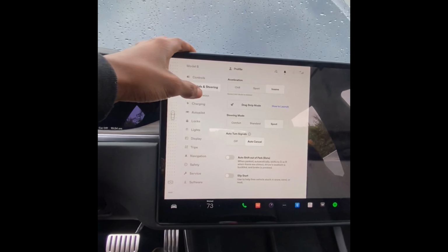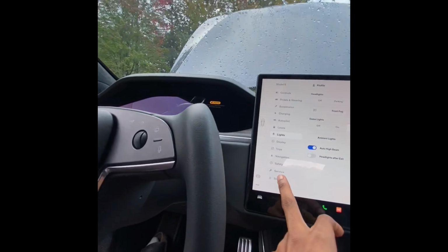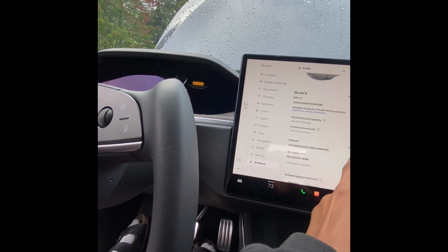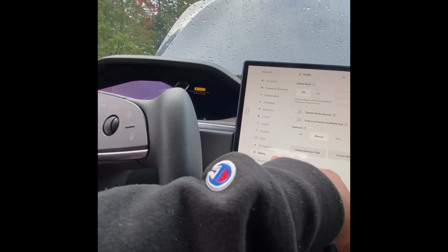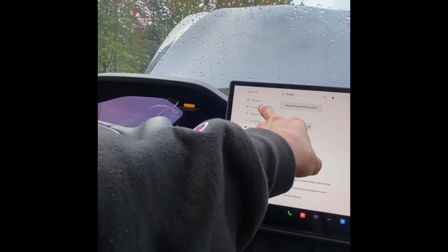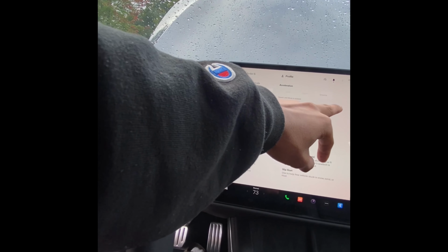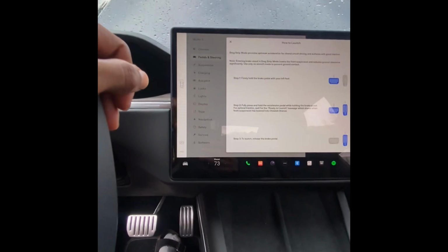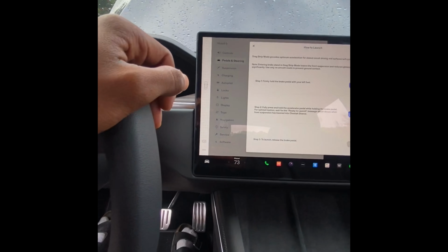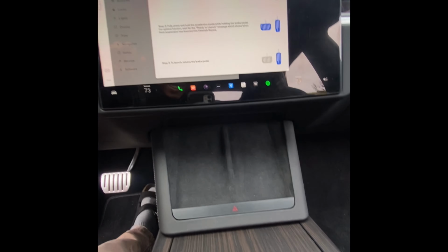However, let's do a little walkthrough. Oh, this is a Plaid. No, it ain't. Oh, this is a Model S. I don't know. Or is it? I don't know, dude. This might be a Plaid. No, this ain't no Plaid. Oh, so these have that mode. Maybe I do need an S.